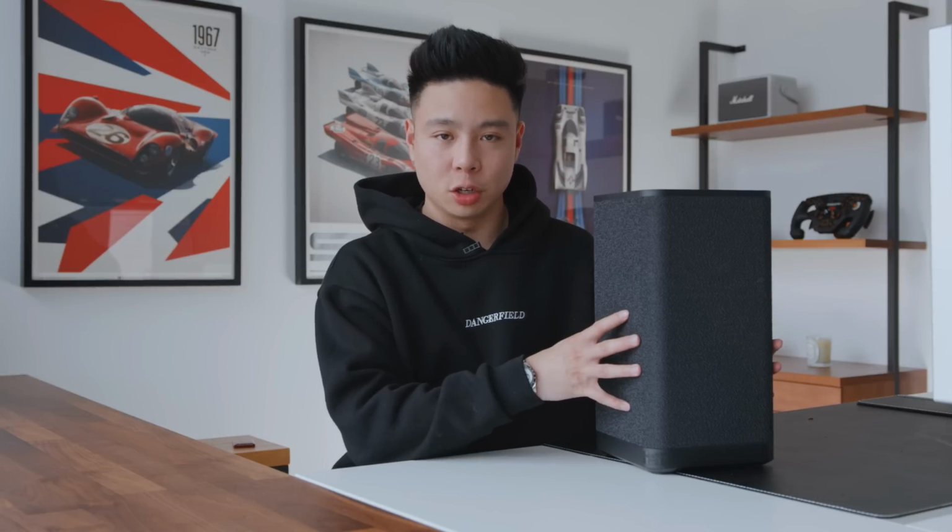If you're just looking for the ultimate large but still portable party speaker with great battery life and insane sound quality, then this right here for the price I feel like is pretty reasonable considering the sound performance and size that it delivers. So the next product is one of my favorites, and that is the Bose 700s.